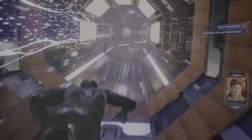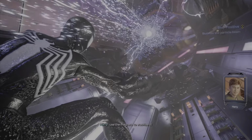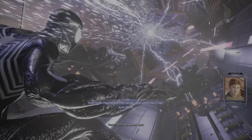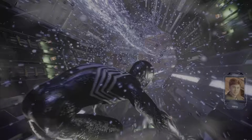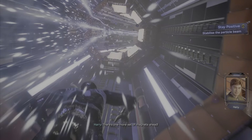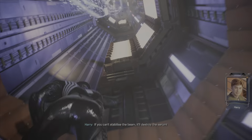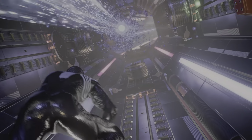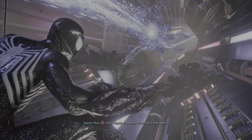Harry! It's powering up! But the beams are erratic. Use the magnets to stabilize it. How? Find the sweet spot. Particle accelerators do not have sweet spots! There, good? There's one more set of magnets ahead. If you can't stabilize the beam, it'll destroy the serum. I got it. Do not wipe my library cards. Don't touch the beam, don't touch the beam!